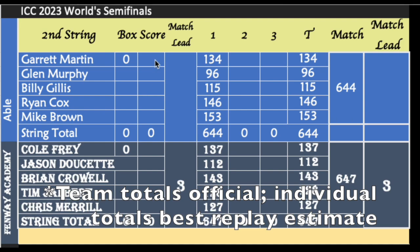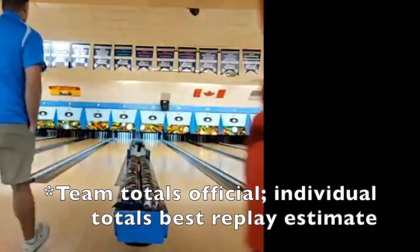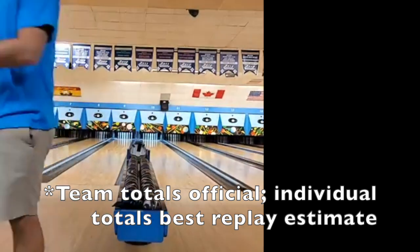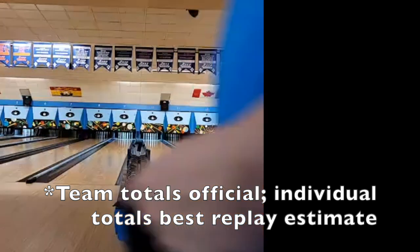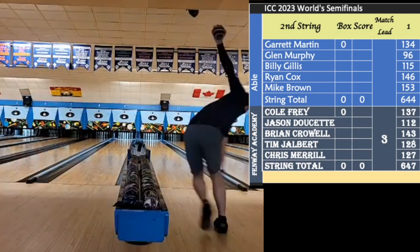You see the top bowlers from the bottom of the Able squad. The big 153 from Mike Brown, with 5 spares and a double strike, and 146 from Cox. Nobody under 112 is the low, and that's not official, from Doucette. But they had the 3-pin lead.